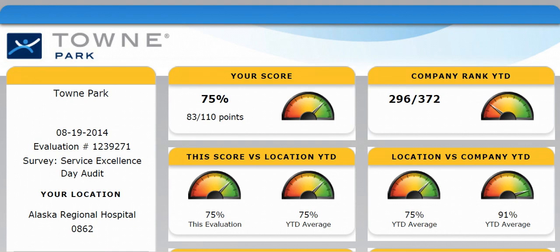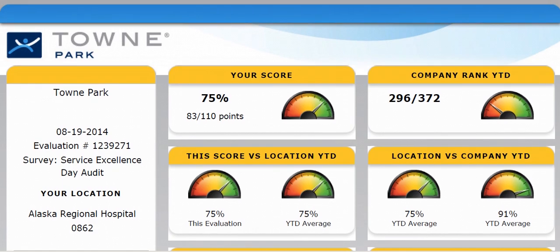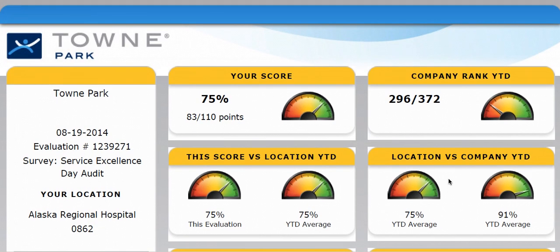All of this can be done online. Just click on the link and it will launch the individualized audit for that location. So let's take a look at what these audits look like and how to complete them. As you can see here, this is an example audit, not an actual audit.